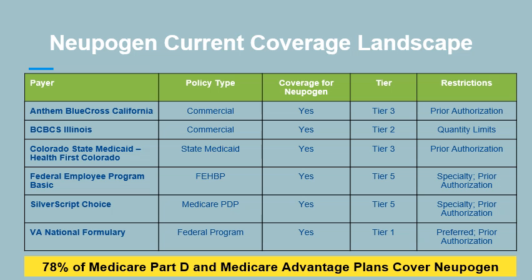Now we will dive into reimbursement. Using the fingertip formulary, we took a small sample set of plans that included commercial, Medicare, and Medicaid to assess Neupogen's coverage. Overall, Neupogen tends to be covered under the medical benefit with restrictions such as prior authorizations and quantity limits, as Neupogen is a specialty product since it's an injectable.